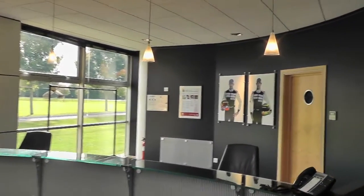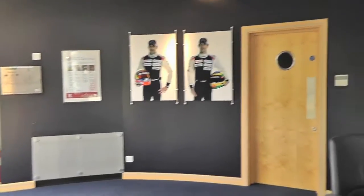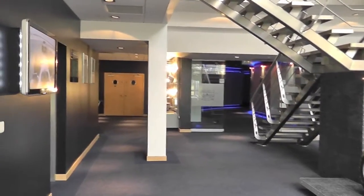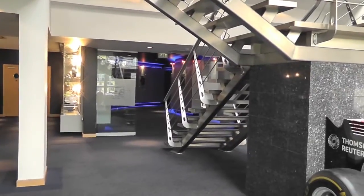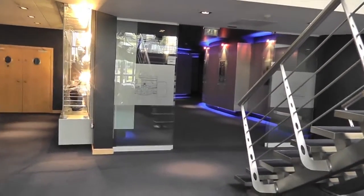And here's the main reception area of the conference centre. Picture of the two current drivers, Pastor Maldonado and Bruno Senna. So that's nice to see. All a bit quiet today. Not usually this quiet. This is a conference centre that does a lot of business away from motorsport, just in general. It's a sought-after venue for conferences and all sorts of things. But we'll see if we can find Johnny Williams and move along.